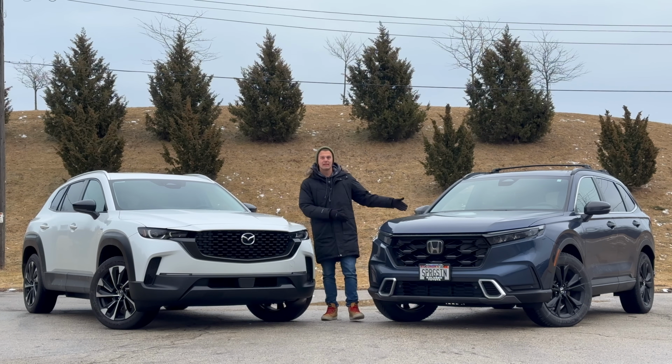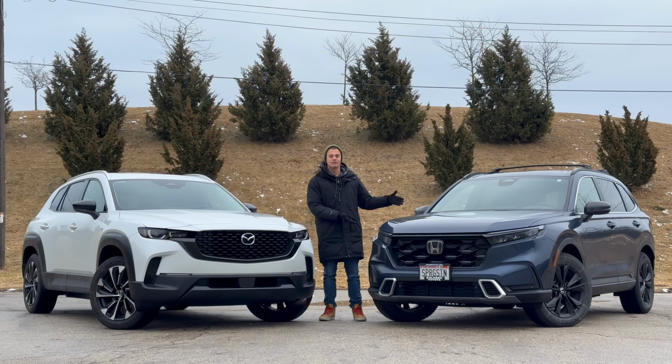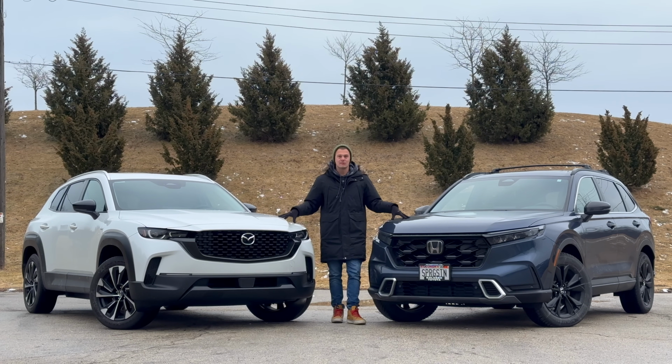But over here to my left we have my wife and I's Honda CR-V hybrid. We've had this for the last 2 months, and it's also very good. The truth is, I think these two cars next to me are the best in the segment. And today I'm going to walk you through how they compare, the good, the bad, and the ugly. So let's get into the CR-V hybrid versus the CX-50 hybrid.